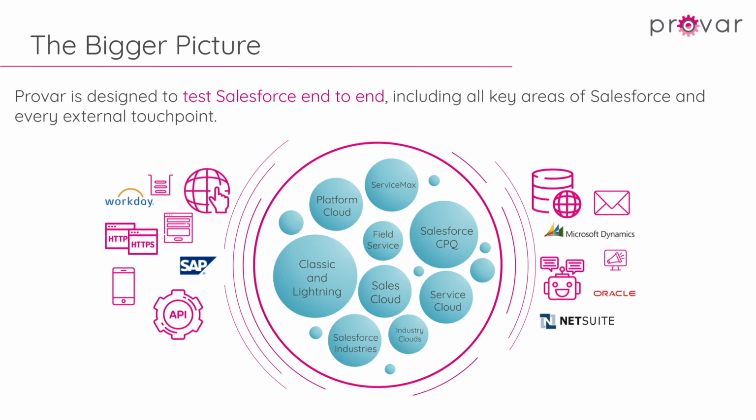We designed Provar from the ground up to test Salesforce. As we designed the product, we knew from the offset that no Salesforce implementation is an island. There are always numerous integration points to other systems, be they business applications or communication tools. Provar has all the capability customers need to run complete end-to-end tests, ensuring, for example, that a NetSuite transaction is triggered by a user action in Salesforce.